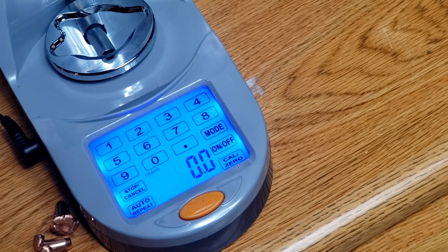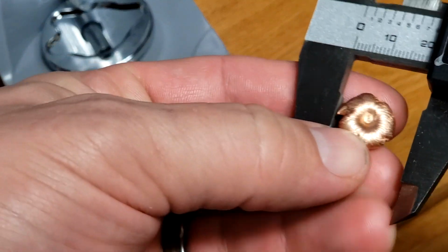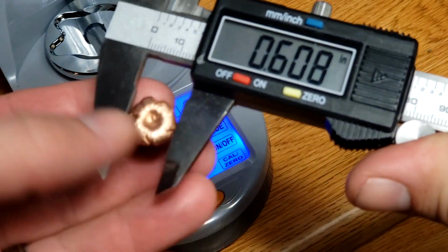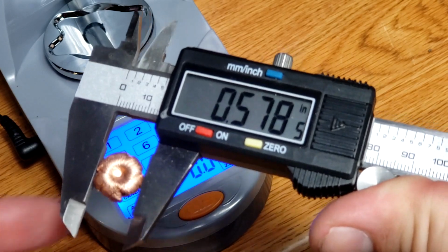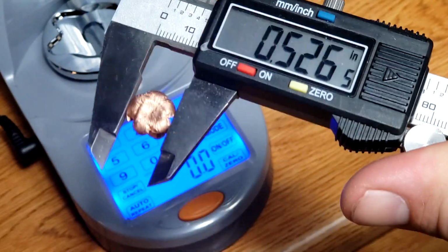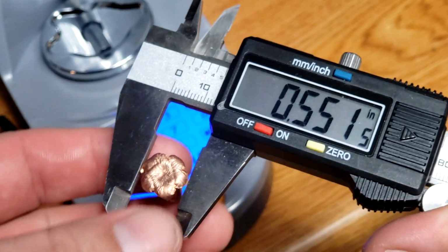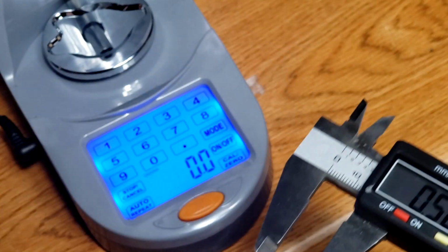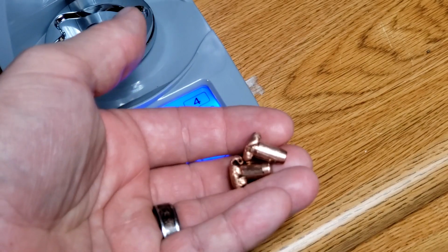We know the 270 expanded more just by looking at the bullets, but let's go ahead and measure that anyway. And I found my electronic one of these. Here is the 270. Widest point of expansion. 0.608, it looks like, maybe. 0.591 there. 0.578. And the 6.5, which we don't expect to expand as much. 0.526, not too far behind. That's not bad. Greatest part is 0.5515. 0.5521. So, 6.5 Creedmoor pretty much loses in all the numbers here, but still a fun round to shoot.